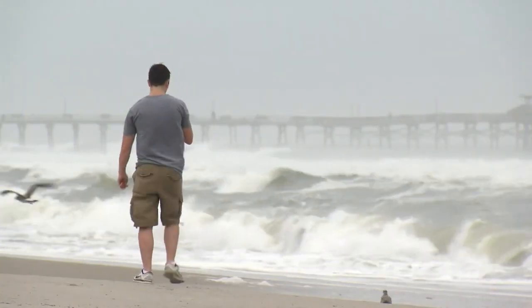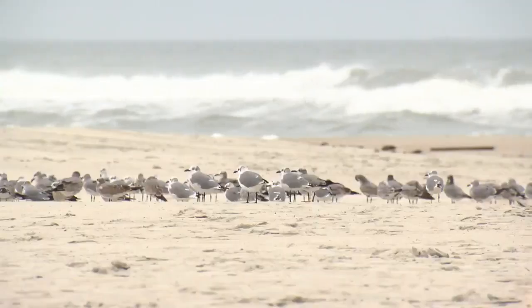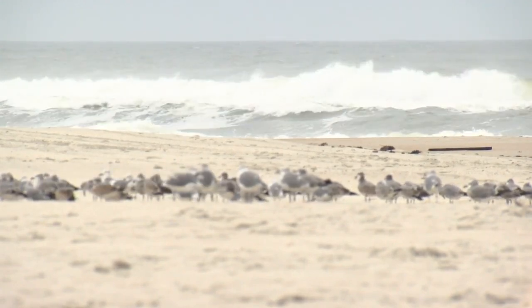Based on the current track, Lutic thinks that people along our coast should only see a surge of around a few feet. That's because the storm will make its closest pass at low tide. But if the timing changes or the storm tracks closer, the result could be much different.